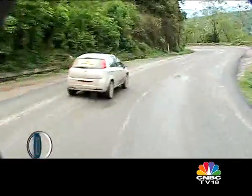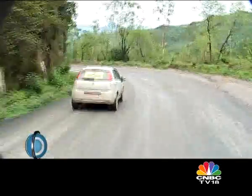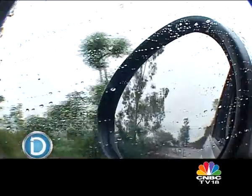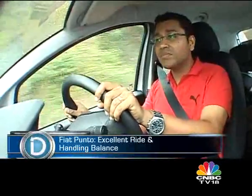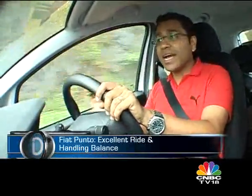So what is this car all about? Well, like all Italian cars, this is one gorgeous automobile. It turns heads like no other small car in the country today, and it is truly exquisitely styled. Being a Fiat, it also rides very well. You can fly over speed breakers, over broken roads, and the car takes it all in its stride. But crucially, it also has excellent handling. This car has the best ride and handling balance amongst all these small cars.